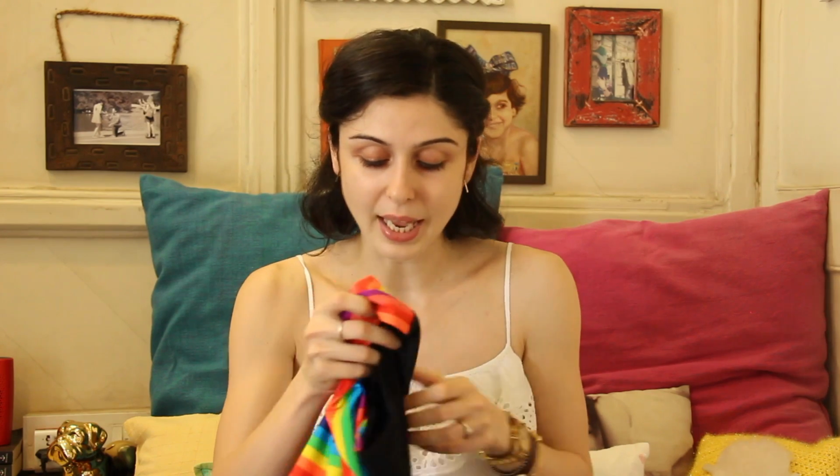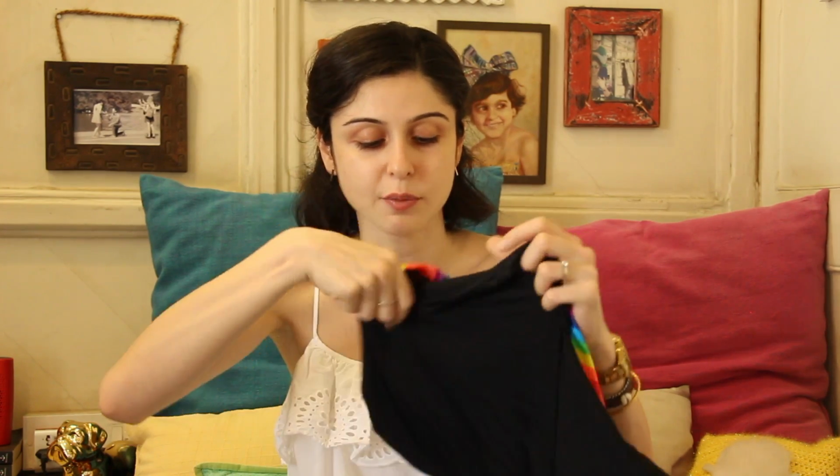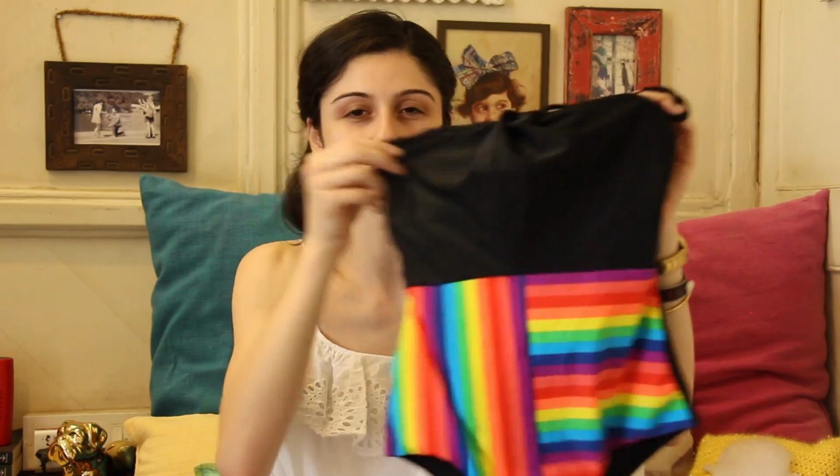So what I really like is if you're not comfortable in a bikini, you can obviously do a fuller one-piece swimsuit as well. This one is from Shiva Naresh for Stylista. It's really kind of cool and comfy, a little retro looking, but I kind of love the rainbow design on this.